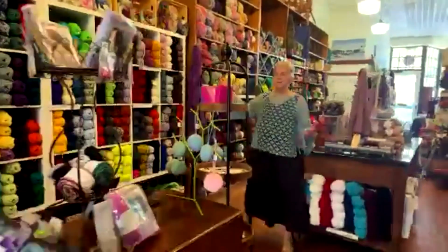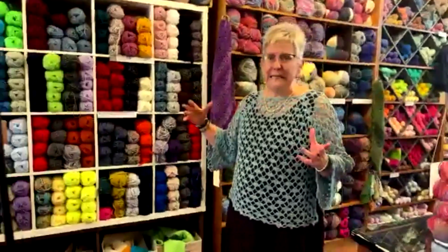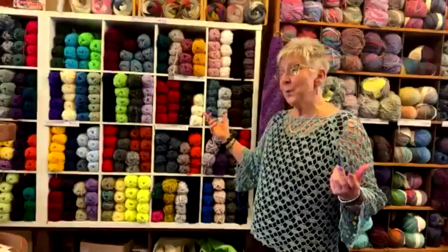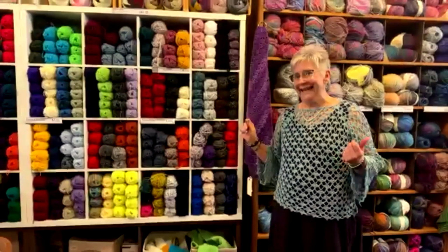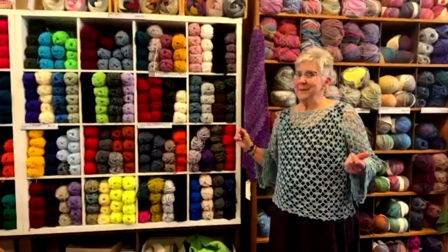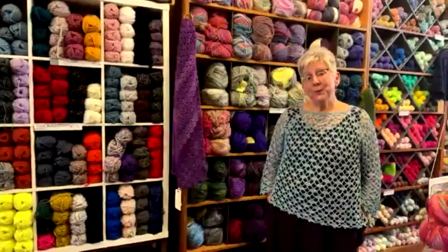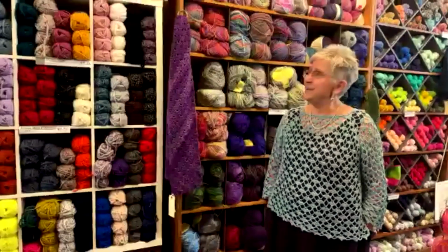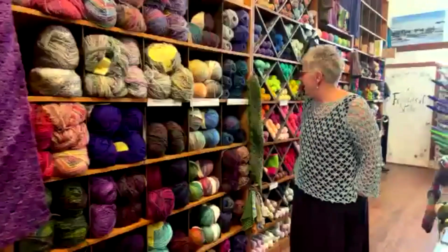Next, I wanted to show you, we call this our washable wall. So we've got some great basics here. Acrylic wool blends, some superwash wools. Any of the yarns that have acrylic or nylon in them, I give them a test drive before I bring them into the store. Because I don't like to work with yarn when it squeaks. So I have tested all of these, so it should not squeak for you.